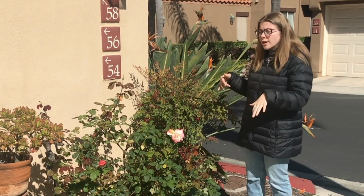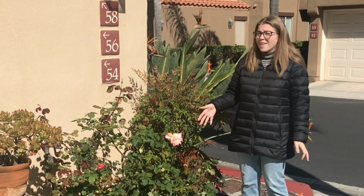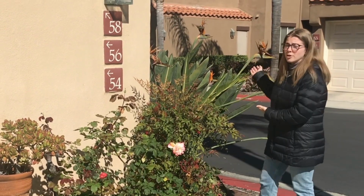So, surrounded by me are some of the plant species that we can grow here, such as the rose bushes or birds of paradise. But let's go take a walk around the area behind my house to see some of the native plant species that have adapted to this climate.